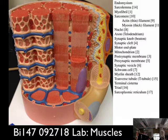So, nuclei in this thing. There's a bunch of them. This is purple nuclei. Nucleus. Axon. That's the thing coming from the nerve. So this is part of the axon. Synaptic knob or bouton is one of these things here. It's like a blobby thing. Motor end plate. This whole area, you can see there's this raised orange area that the synaptic knob is attached to. That's part of the muscle fiber.